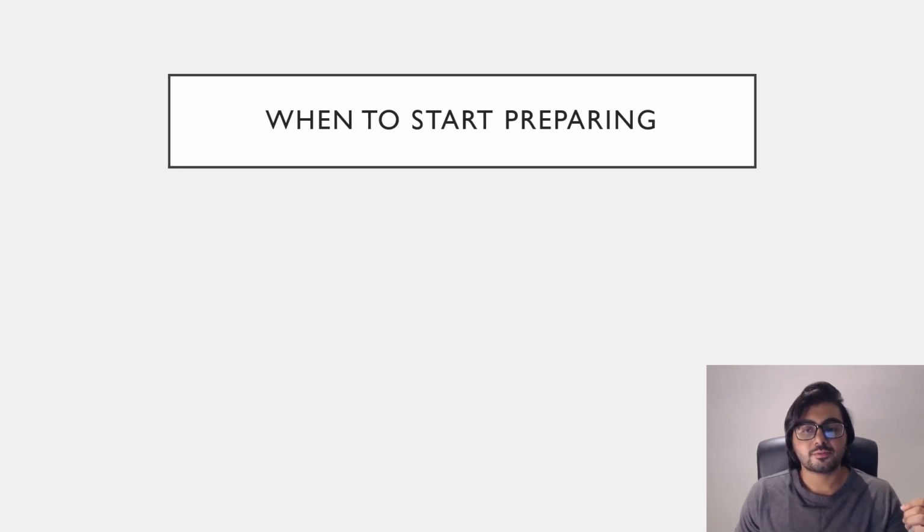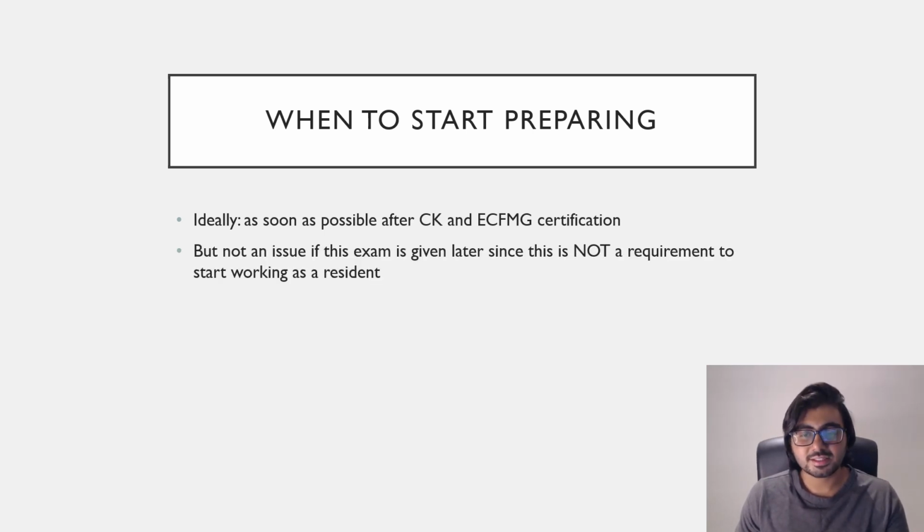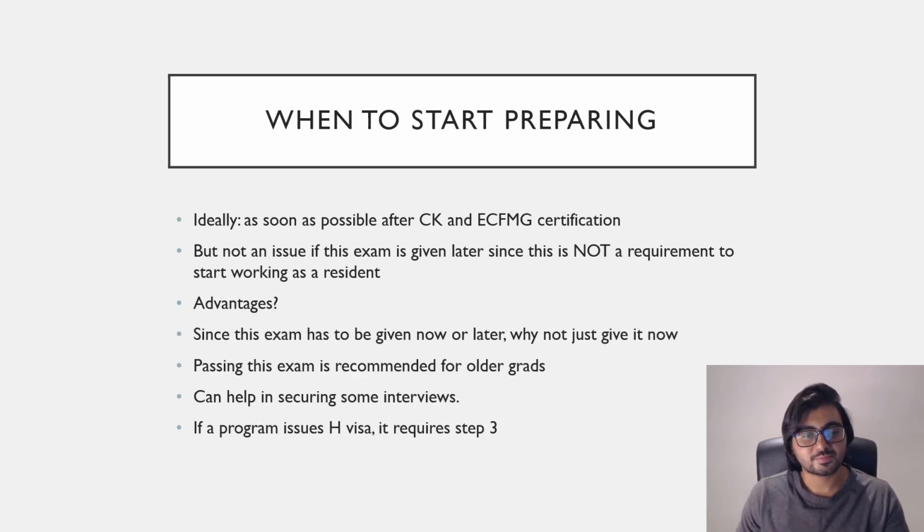So when to start preparing for step 3? Ideally as soon as possible after CK and when you get your ECFMG certification. But not an issue if this exam is given later, since this is not a requirement to start working as a resident. Some of the advantages of giving this exam early: well, first and foremost, since this exam has to be given now or later, why not just give it right now, if you do have the opportunity to give. Passing this exam is recommended for older grads and for people who might not have scored very well on step 1 and step 2. People do say that this exam can help in securing some interviews, and if a program issues H1 visa, step 3 is a requirement for that.